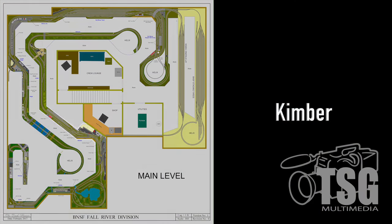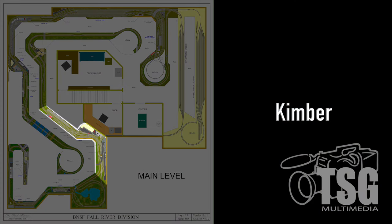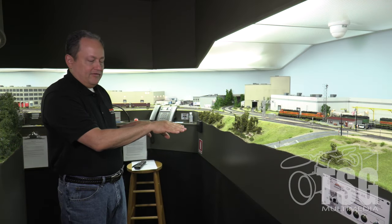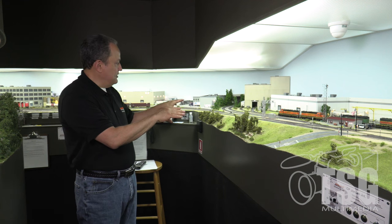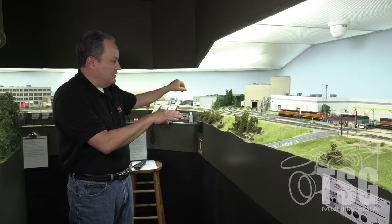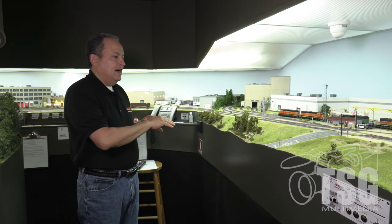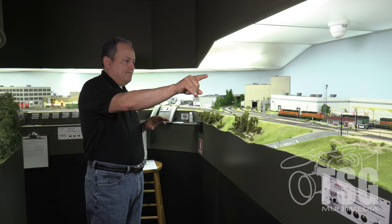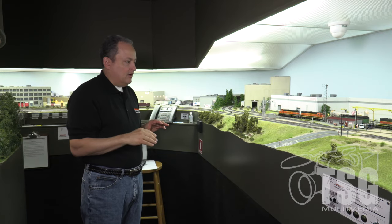This area is called Kimber. It's one of the more popular jobs as well on the layout. And this is where we're actually down to the lower level of the mushroom again. The Union Pacific comes on and off the layout here. This goes back to the staging area, traffic center. This is also where the branch line starts that we just viewed, the Crater Branch.